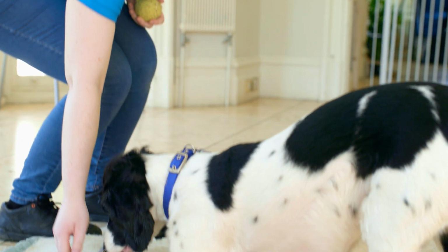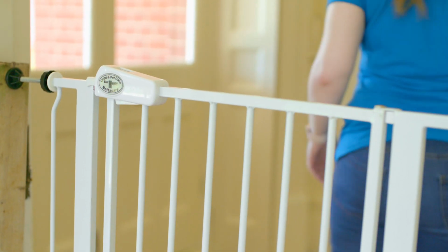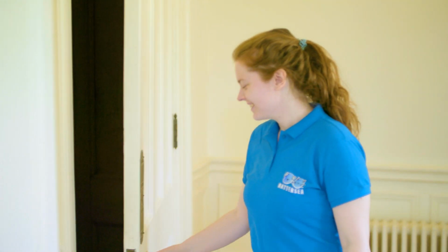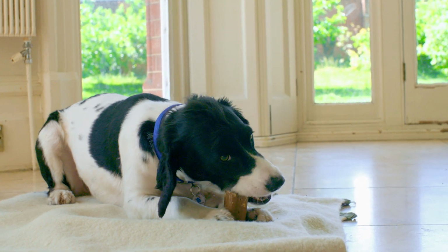When your visitor is ready to leave, encourage your dog back into their safety room with food and toys. Have your visitor calmly leave while continuing to ignore your dog. In time, these steps can help your dog learn that having visitors can be very rewarding. Those are our tips on how to help your dog deal with stranger issues at home.